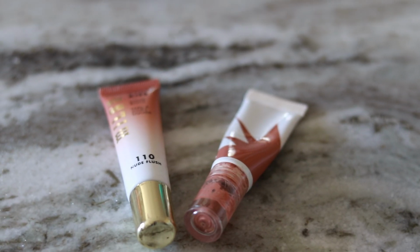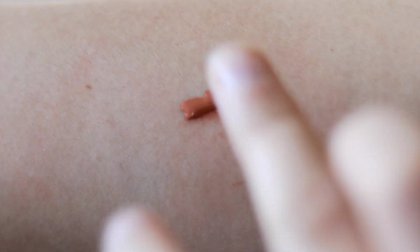Okay, I'm debating on two different blushes. I have the Milani Cheek Kiss blush, this is a liquid blush. And then I also have the Flower Blush Bombs. This shade in particular is probably my favorite blush.